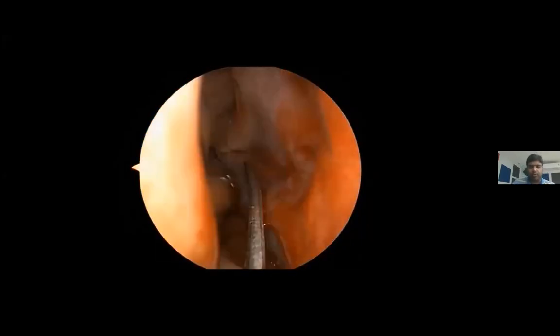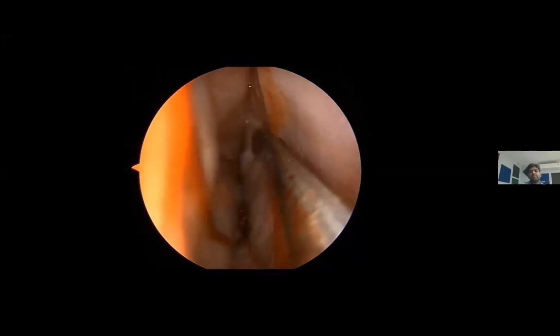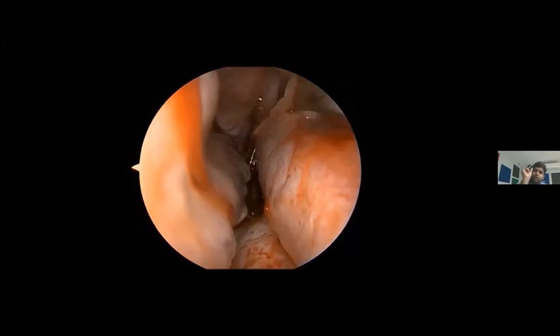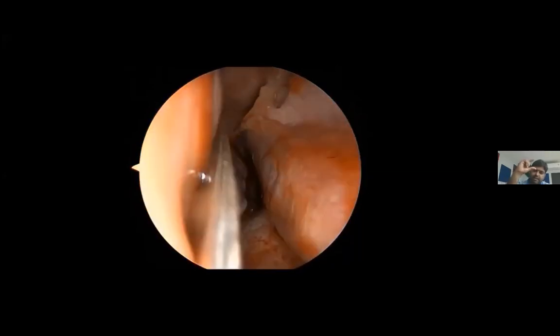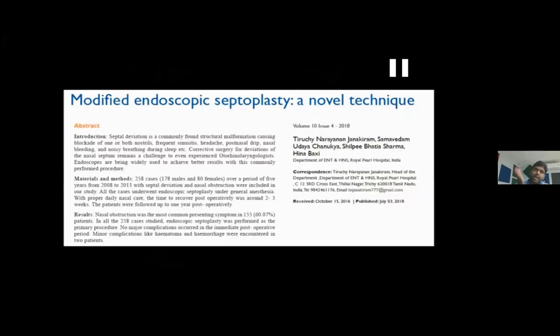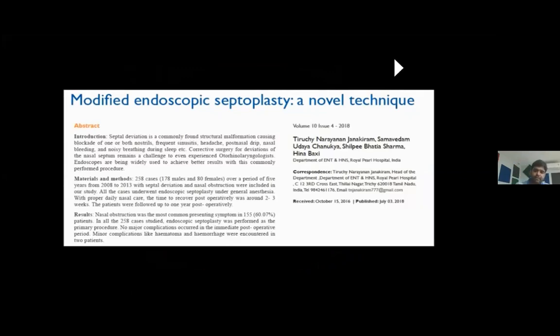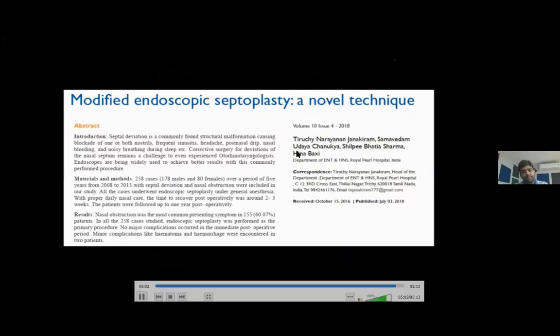Whenever we remove an anterior cartilaginous window, in this case the piece was a bit less so that we could not reposition it. But whenever we achieve a good amount of cartilaginous anterior deviated septum, we can actually position it back after this whole thing is done. This was the published paper of ours, and now we'll proceed.